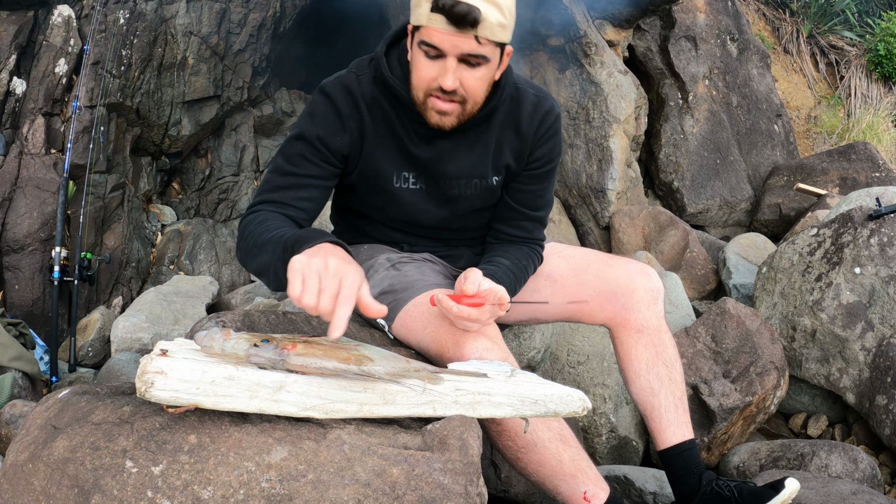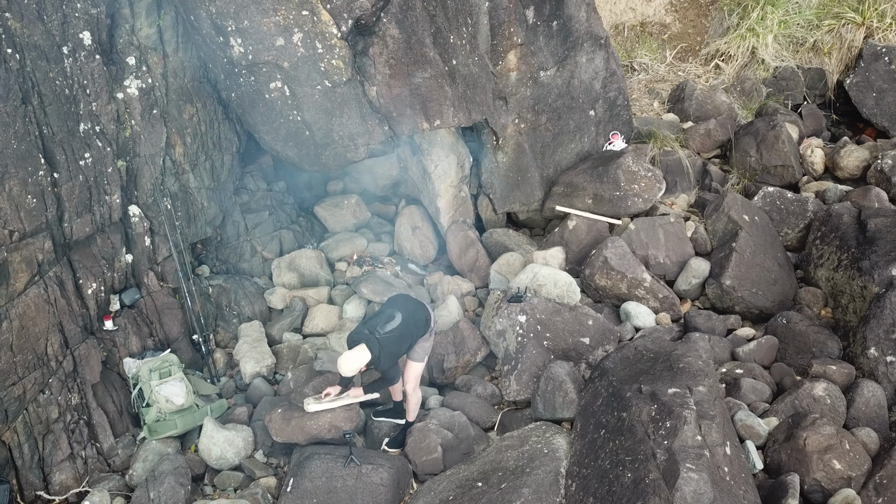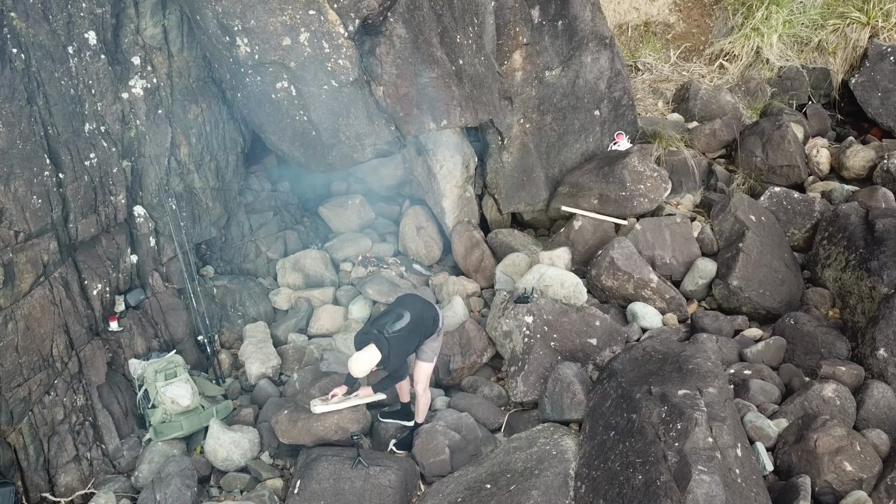And just cut in behind his head and down in front of those spikes, right down to his tail. And then just lift it up and follow the bone line down. It comes away in some funny little segments, but that's just the way they are. That's what I mean, they come away in segments. It's got these funny little segments, but there you go.